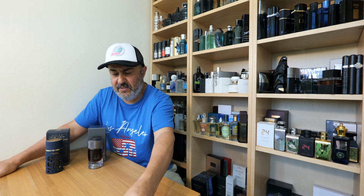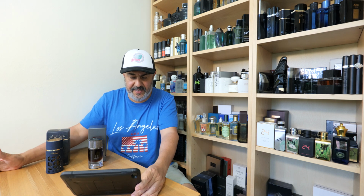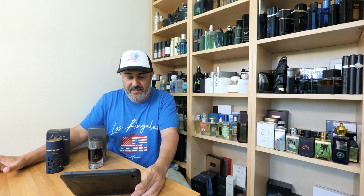So let me just read you the ingredients for a second. So this one came out in 2020, as I said. So top notes, we've got saffron, as I said, pink pepper, okay, so it's quite peppery, bergamot and ginger. Ah, I see that ginger making it zingy. In the mid we have black iris, violet leaf and cypress.